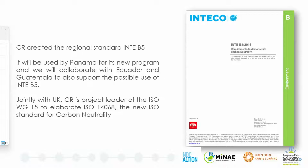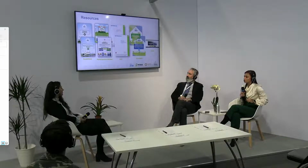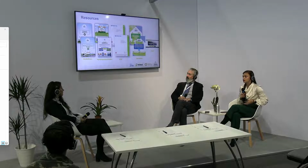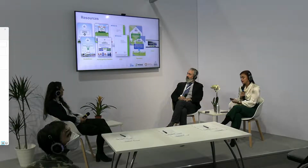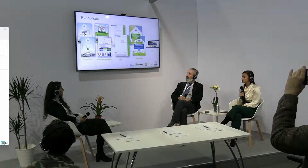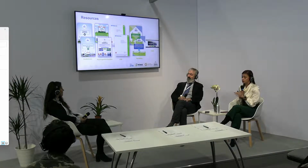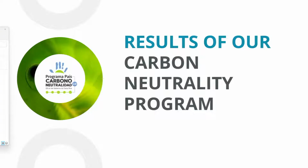Then we are working a lot with this kind of processes, and we have developed a lot of resources, like guidelines, participation guides. We are working on a lot of product category rules for products, and our category for products too. And we have a lot of portfolios with mitigation actions. And right now we are developing a life cycle analysis tool to permit all the participants of the program to do life cycle analysis in a free way. Then we are working on this interesting tool too. And well, I want to show you some results of our carbon neutrality program.